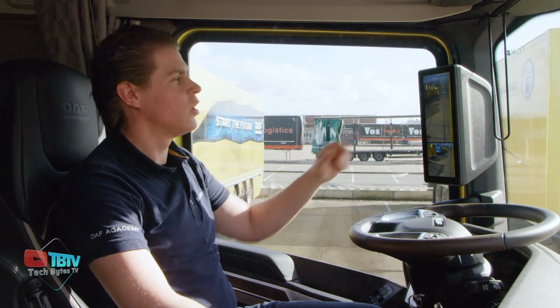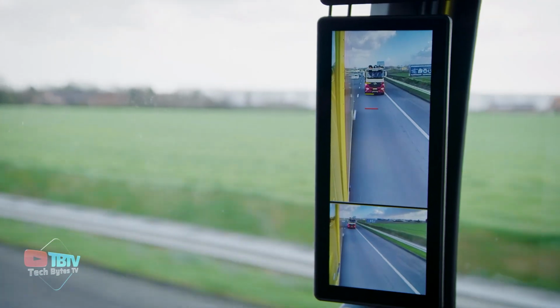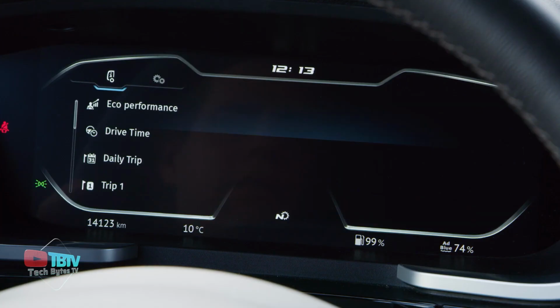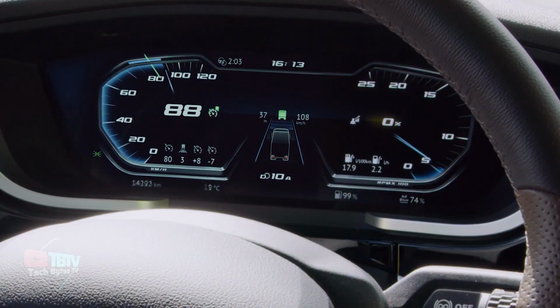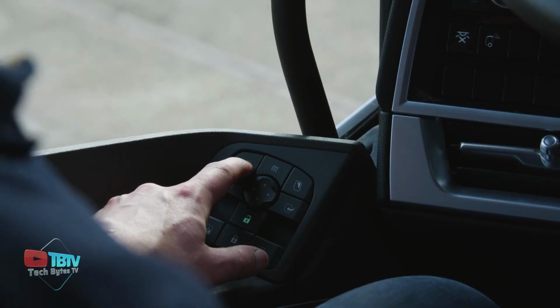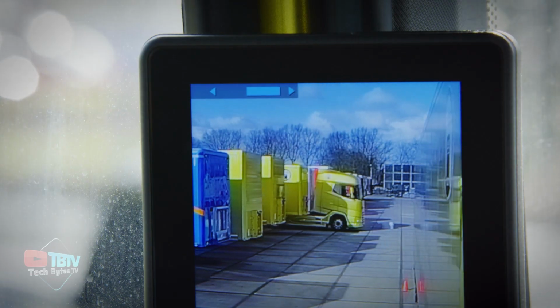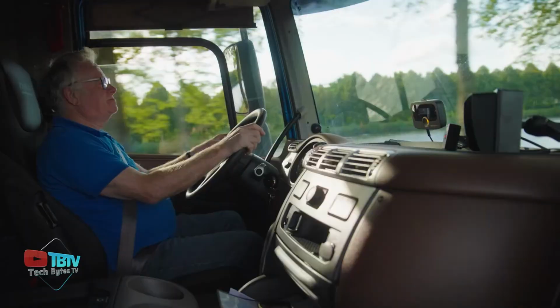The integration of interior displays makes it easier for the driver to view these images, providing valuable assistance during maneuvers, passing, and other driving situations. This technology not only enhances safety by providing a more complete view of the vehicle's surroundings, but also contributes to driver comfort by allowing adjustments to be made according to the specific needs of each situation on the road. And when it comes to comfort, the next invention will indeed become your best ally for comfort in your truck.